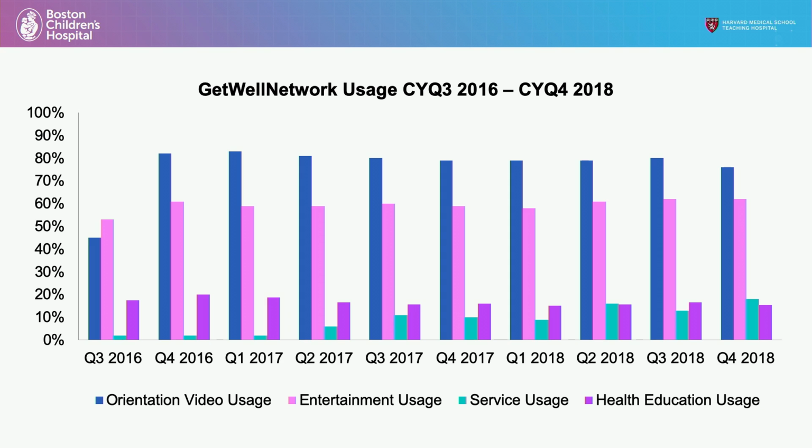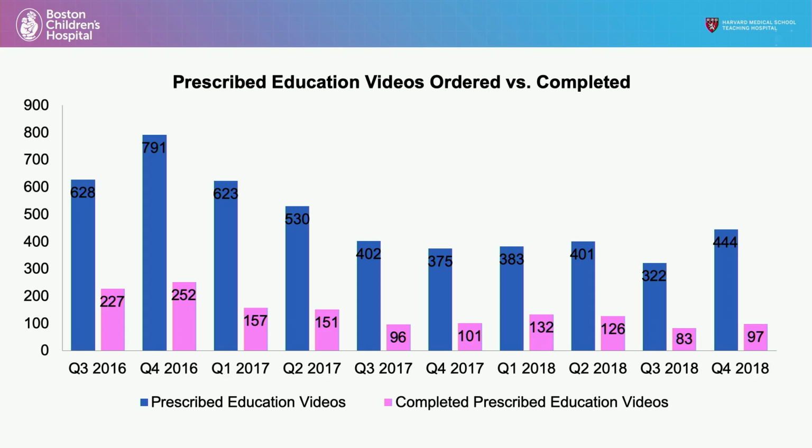Okay, so to set the stage before we get into the interventions of 2019, this is our data from our go live in Q3 of 2016 through the end of 2018. And the overall message you can take from this is that the numbers really don't change. We average around 80% for orientation videos, around 60% for entertainment, and then our focus, the health education usage, if you look at the magenta bar, stays at about 15 to 16% throughout this whole time period. We'll dig into that a little bit more, looking at the prescribed education videos ordered versus completed.